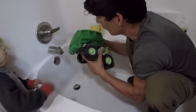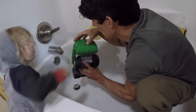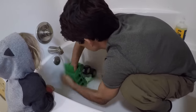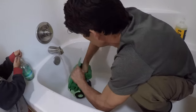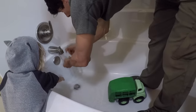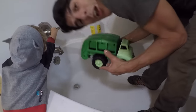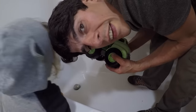All right, guys, so I've taken this recycling truck to the bathtub, and now we are going to give it a bath because it's super dirty and we do not want to eat out of it, right? Let's turn on the water. There we go. All right, you guys, the recycling truck is all squeaky clean, and now we're gonna go dry it off with a towel, okay?